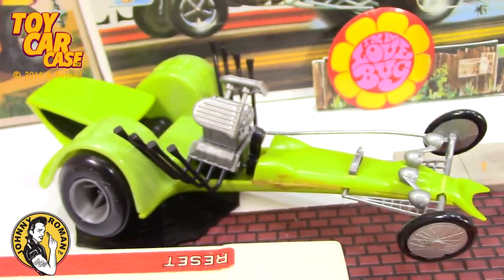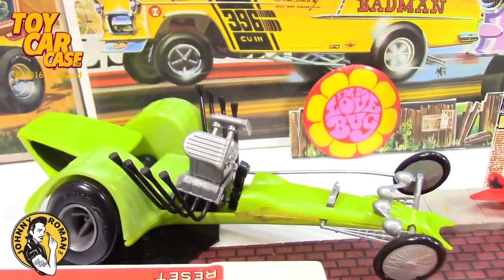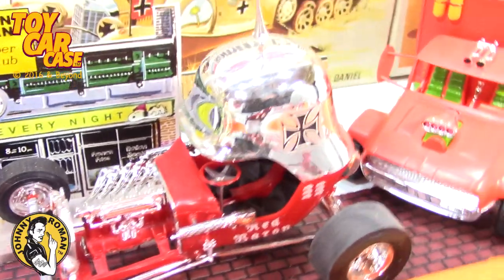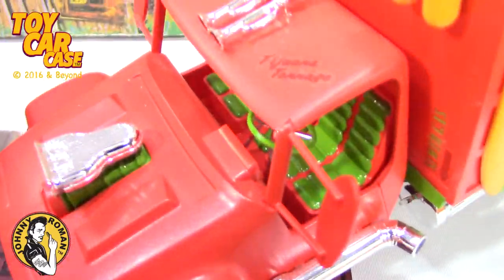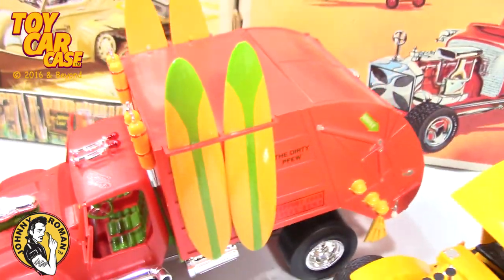Tijuana Taxi, or Tarantula. Sorry, Goofy Goober. Long week, and it's only Thursday. Here's the Red Baron. Nice. Here's a garbage truck. So sweet.